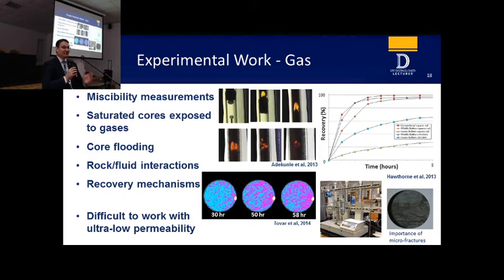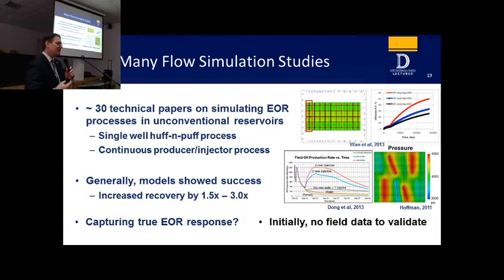So a lot of work going on, but one of the main points is that the methods we had to test for conventional reservoirs don't work in unconventional reservoirs. They're just too complicated. The permeabilities are too low. It's really driven by the fractures that we've created with this multi-step hydraulic fracturing. So we had to change a lot of the experiments that we did to try to capture some of this behavior.